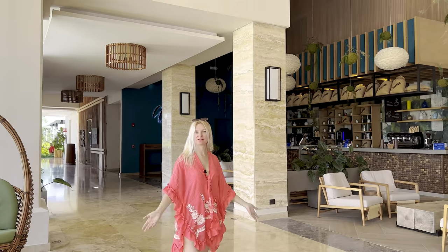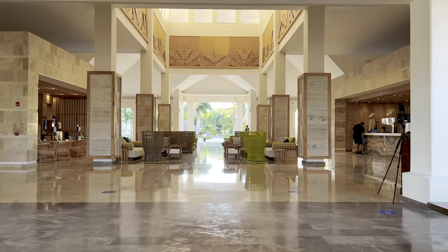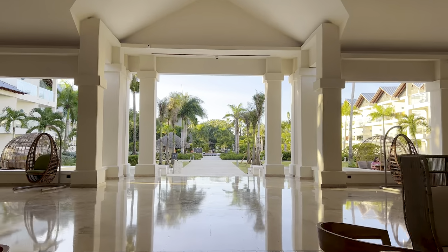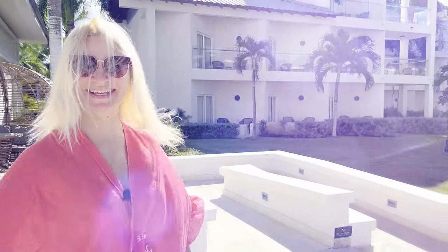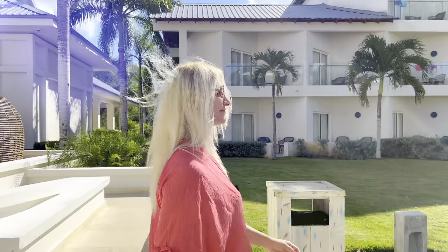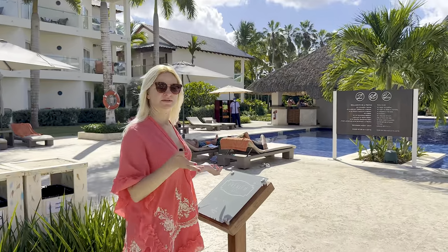Hola. So, from the adults only buffet, now after a nice and delicious breakfast, we are at the adults only foyer. Good to have fun here. Premium club, exclusive area, which means that you need to pay for a premium club to use this area.